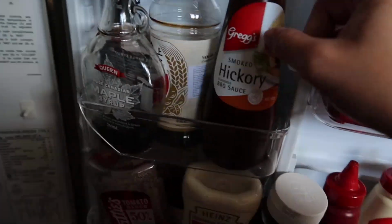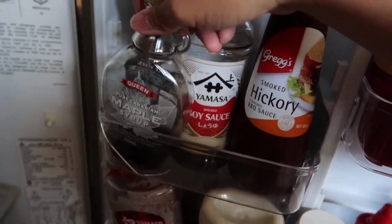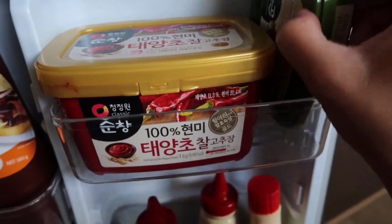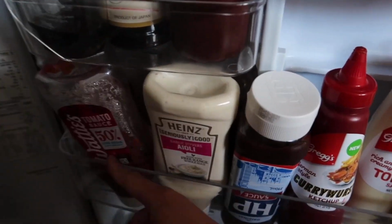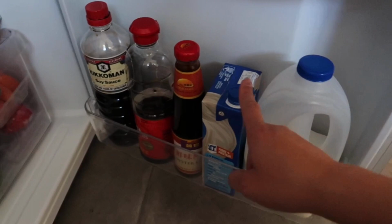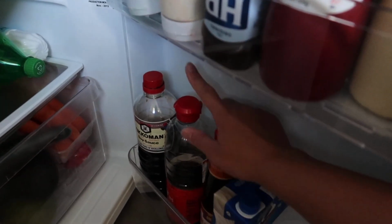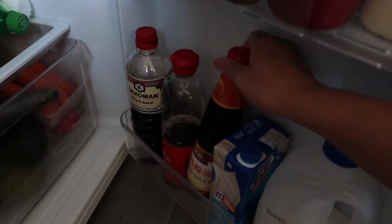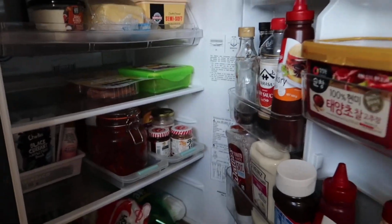Some more sauce here, barbecue sauce. This is the Yamasa soy sauce, chili sauce at the back, and this is a maple syrup. There's some gochujang here. This one I haven't used before. Some jang and some more sauce. We love sauce. And at the bottom is the milk and some more soy sauce. We got soy sauce for everything. We got Korean soy sauce and also Japanese soy sauce. And this one is an oyster sauce made from China. I think it's made from Hong Kong. So that's what our simple small fridge looks like.